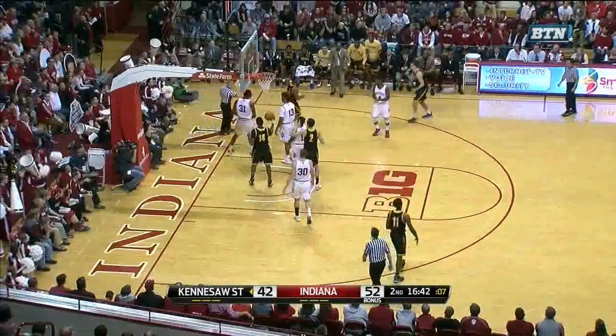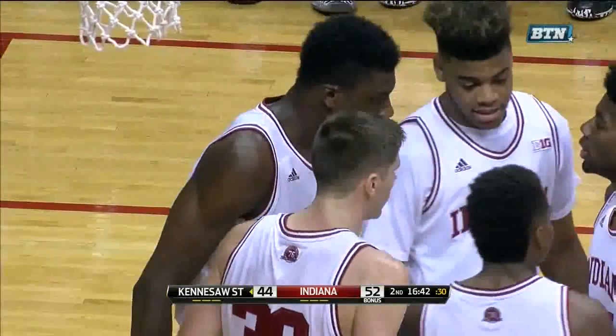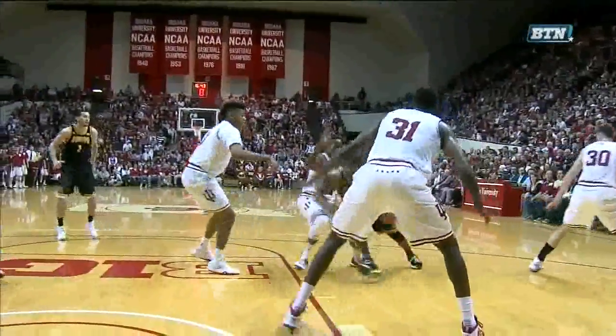Brown in traffic with 7 and 1. Yonel Brown, that's what he can do. And he draws the contact, lays it up and in. He'll be at the line for a 3-point chance. And also one more free throw will give him 1,000 in his collegiate career.